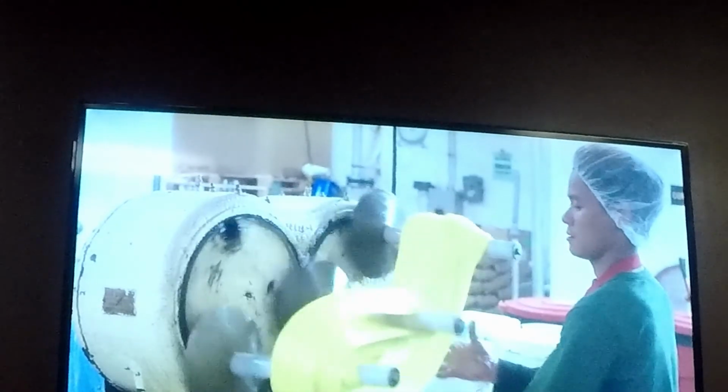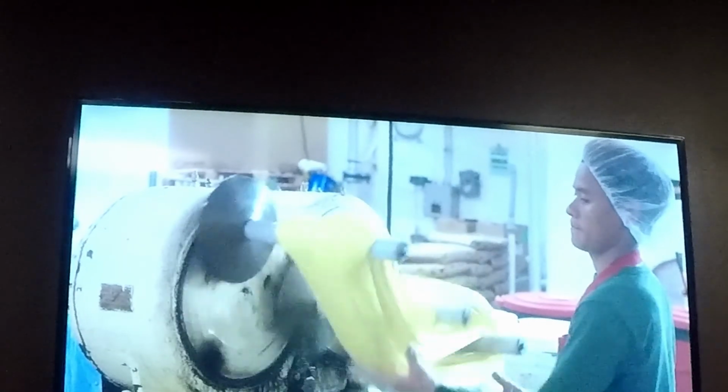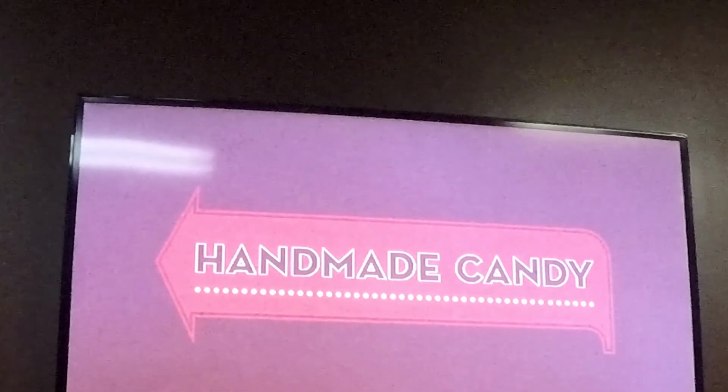Now that you have a better idea of who we are and where we've been, it's time to see how it's done. Keep in mind, every day is different on the Hammond's factory floor, so you'll only see a few different candies being made. Feel free to come back again so you can see how we make all of our yummy candies. Let's go see how handmade candy is made the Hammond's way.